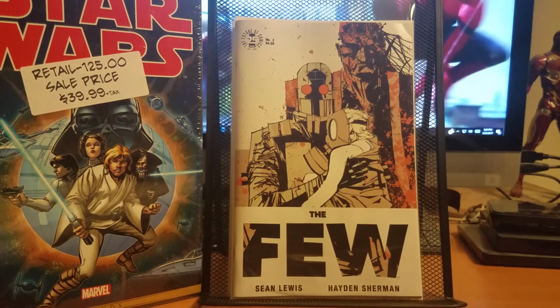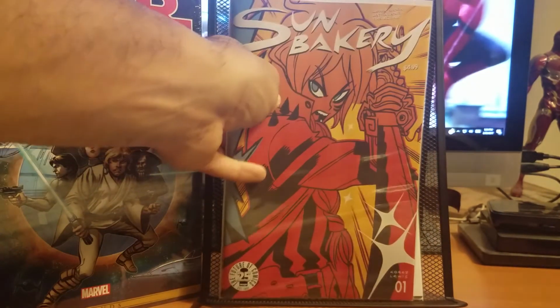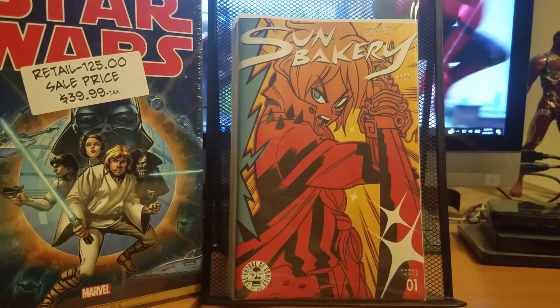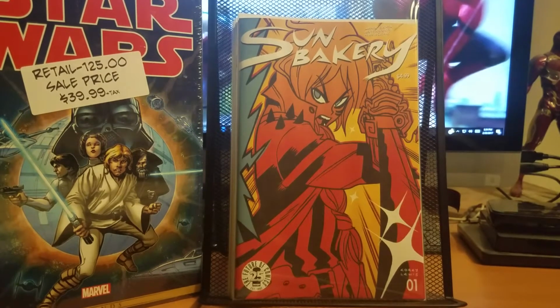I liked it. Speaking of Image stuff, also picked this up called Sun Bakery. I don't know really what it's about. It's a comic book anthology, and they had a handful of number 1s that came out from Image that I thought was kind of like, all right, I'll pick that up. Like it was Sun Bakery, I'm gonna give that one a read.